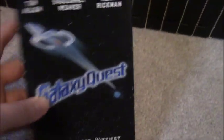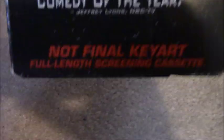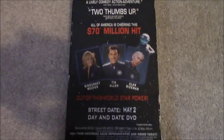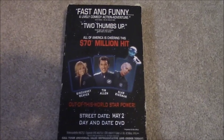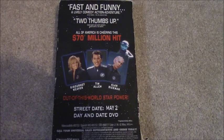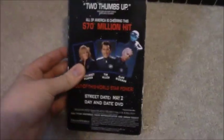I got the full-length screener cassette of Galaxy Quest with Tim Allen, Sigourney Weaver, and Alan Rickman. $70 million comedy hit. The funniest whiz comedy of the year, says Jeff Lyons of NBC TV. Not final key art, full-length screener cassette. Spines, top, back. You can also pause if you want to read the info on the back. Street date May 2nd, 2000, of course.